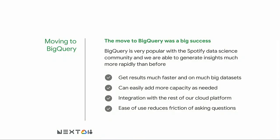So for us, the move to BigQuery was actually a really big success. It was rapidly adopted by the Spotify analytics and data science community, and to this day, it still remains one of the most popular GCP tools we use at Spotify. What it really meant for us was that we were getting fast results. We were able to add capacity a lot easier, and we found that the integration with the other GCP tools was a real big help.